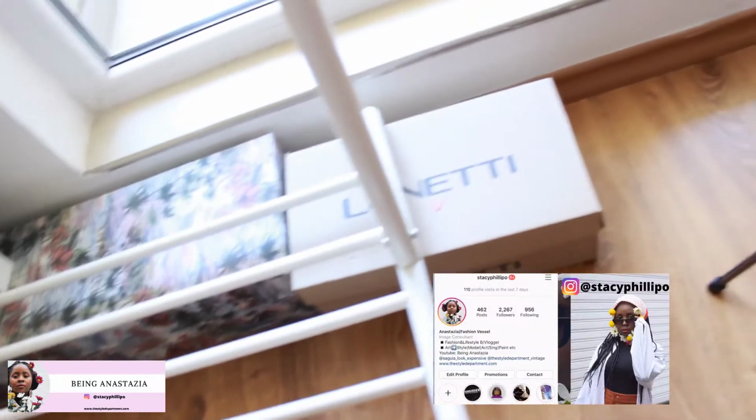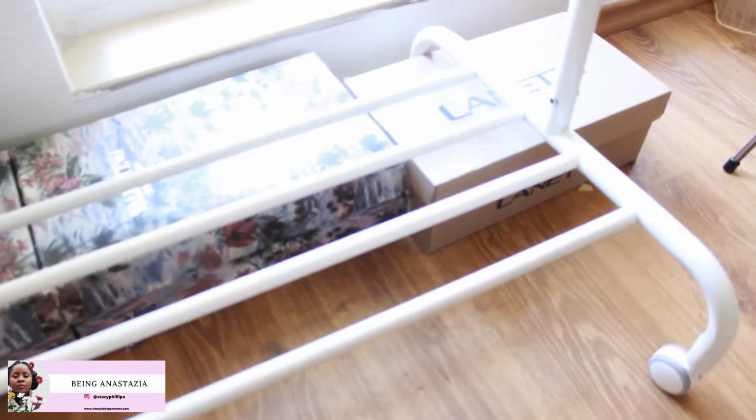Stalker alert. Here, this is my clothing rack. I bought this from Ikea. As you can see, it has tires so that I can move it whenever I want to. And here I have put my mirror, which is also from Ikea. As you can see at the bottom, I have shoe boxes. So here's another thing I want to tell you.